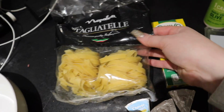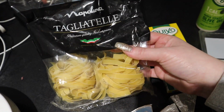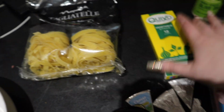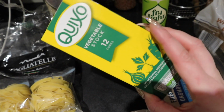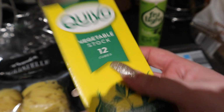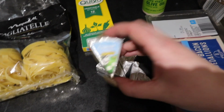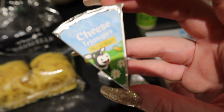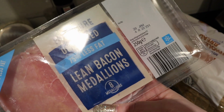So first off, we've got some pasta. This is just what I had left in the cupboard. It's just some tagliatelle. I'll be using both of their nests. I'm going to be using a vegetable stock cube and about 500 ml of water with that. I've got 4 cheese triangles. These are from Aldi and these are classed as my healthy A. I've got some lean bacon medallions.